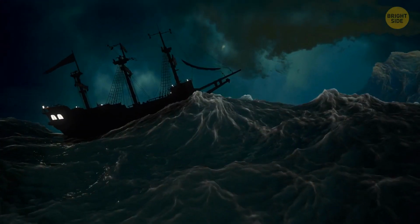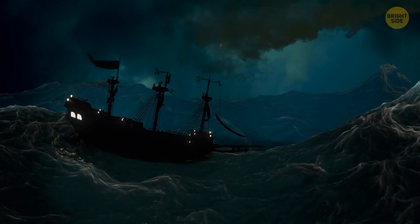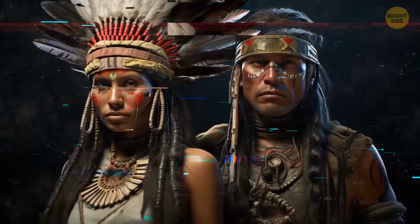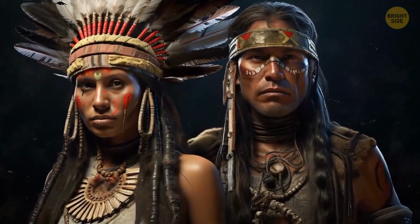But what would have happened if Columbus's ship had faced a lethal storm in the Atlantic Ocean and had never made it to the new land? What would today's history look like?